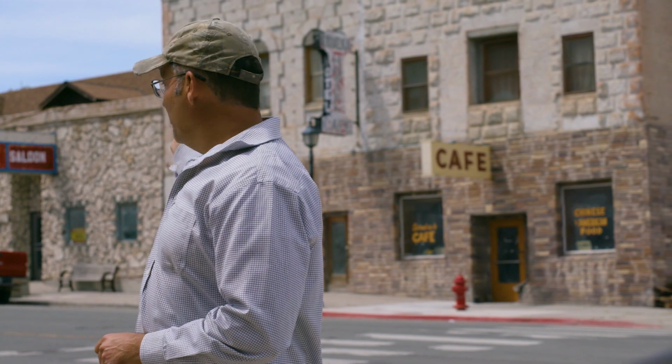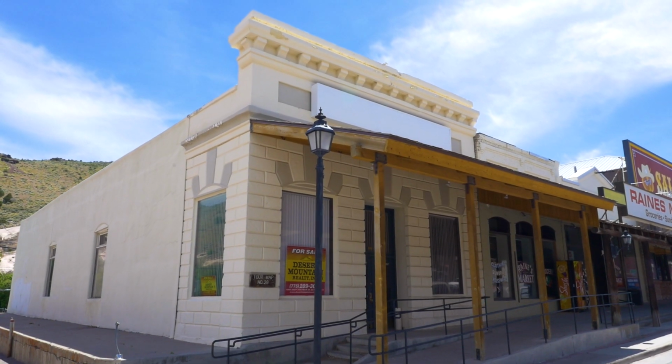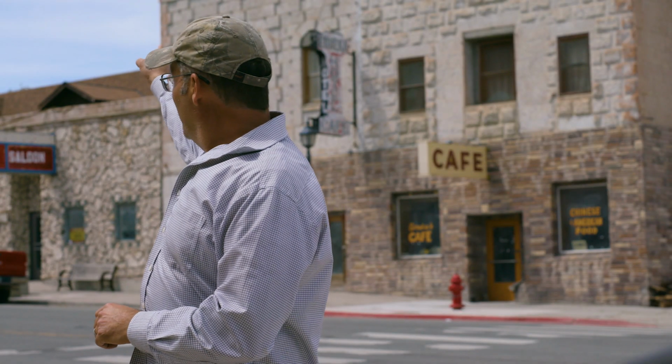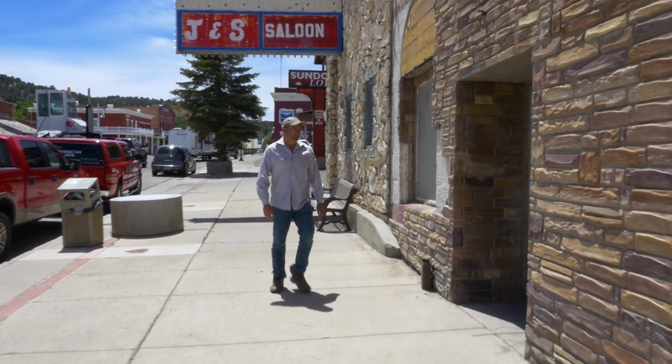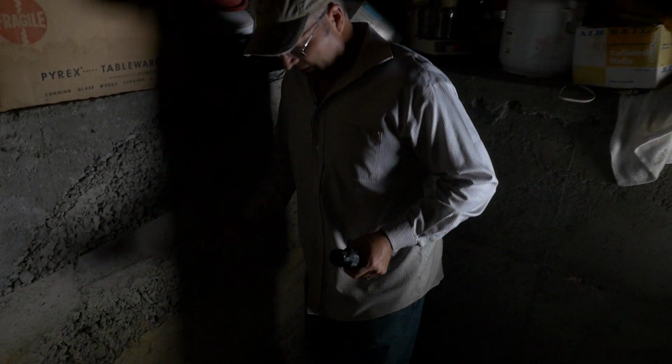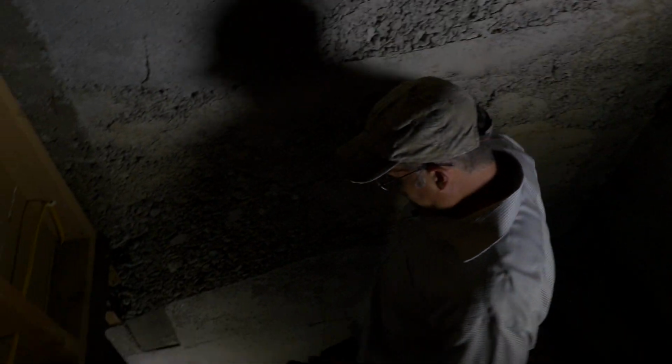One went from the Eureka Motel to the bank, one went from the Eureka Motel to the governor's mansion, and one went from the Eureka Motel to the Chinatown. I'd like to give you guys a tour of the tunnels and what's left of them. Okay, let's go take a look. We're now at the back of the Eureka restaurant, and we're going down into the tunnel complex. These tunnels have been closed to the public. We've just recently started opening them up, letting people come and look at what's down here.